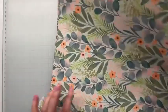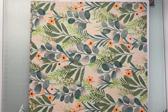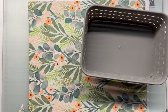I'm being careful pulling it out because the last 2 pages are die cuts and things are already popping out. So I'm going to grab a dish or a container to pop my die cuts in for the moment.